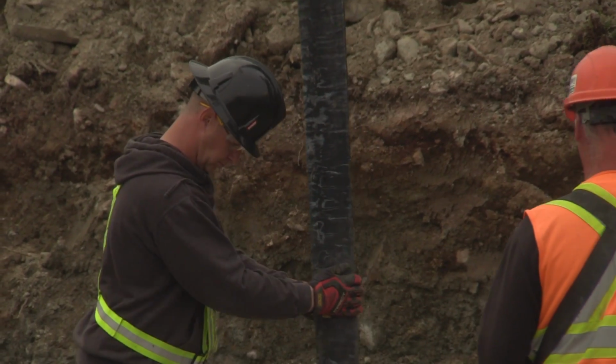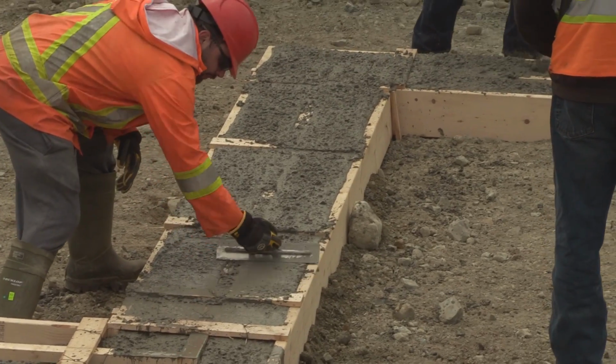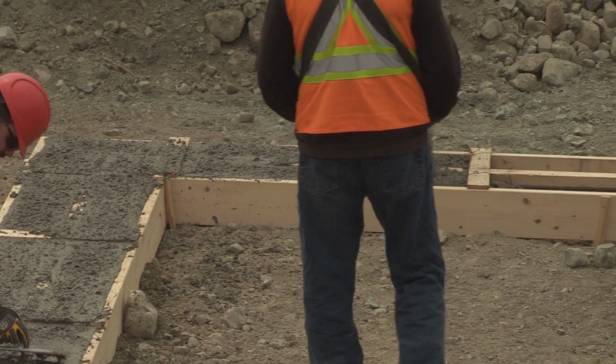It might seem trivial to most, but you can actually get what's called concrete burn if your skin is exposed to the product. Gloves are a must when handling concrete to eliminate this risk.